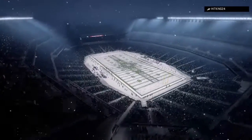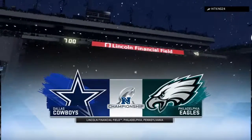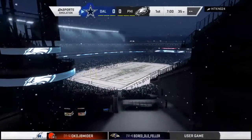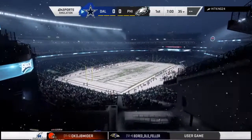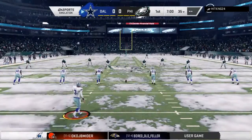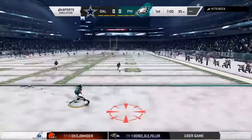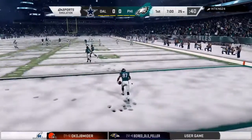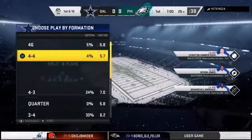Coach, thank you. We have playoff football, and bone-chilling playoff football at that, in the city of brotherly love at Lincoln Financial Field. Coming up, it's a battle to represent the NFC in this year's Super Bowl, and we've got a classic in store between the Dallas Cowboys and the Philadelphia Eagles. One of these teams will represent the NFC in the Super Bowl in 2 weeks' time. Which will it be as we're underway in the NFC title game?